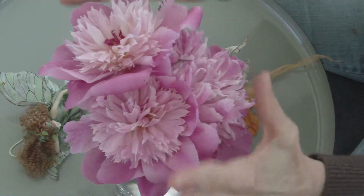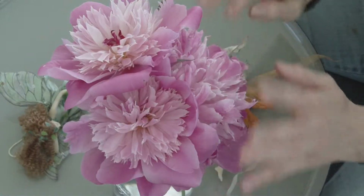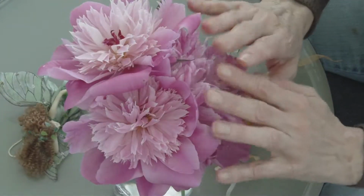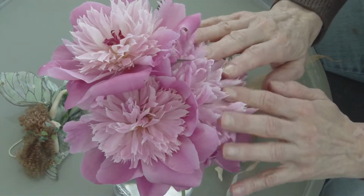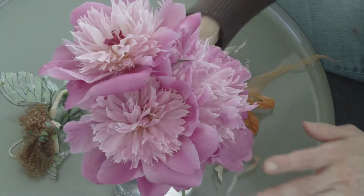So these are peonies from my garden. I rent a little house in Washington, and peonies were my mother's favorite flower, and she was allergic to them, so we could never have them in the house. But they had the most wonderful fragrance. I always loved them as a little girl.